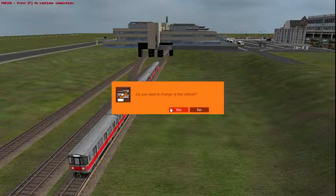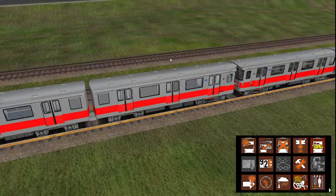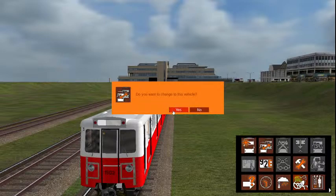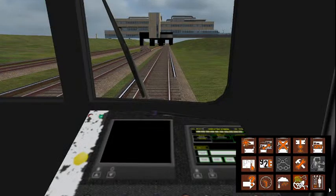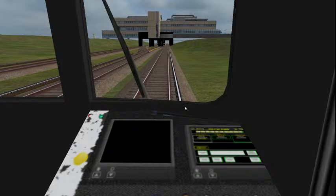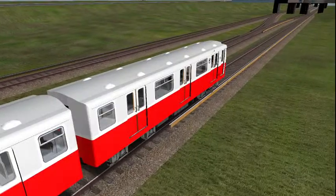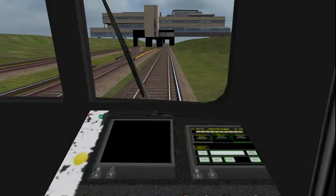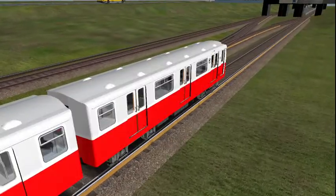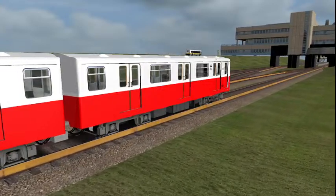This happens. The trains are traveling on the wrong side of the track. See, the red line is a mess. Don't tell me that my train's gonna break down in the game.